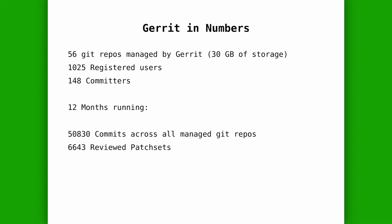So Gerrit, because the first entry point is Gerrit. Right now we've got 56 Git repos, so everybody knows core.git, but there are plenty of other little Git repos. Overall, it's 30 gigs of storage. We've got 1,000 people registered, 150 committers roughly. Most importantly, we did 50,000 commits across all those repos last year, well, in 12 months running. And one could say only 6,000-something reviewed patches. That, based on the number of commits, should be a little bit higher, but we're getting there.